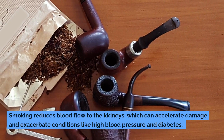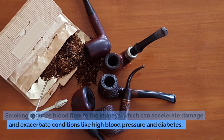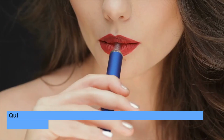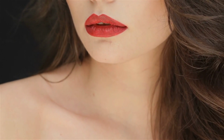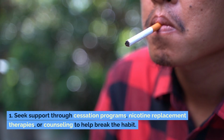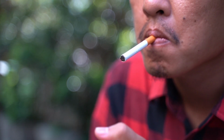Smoking reduces blood flow to the kidneys, which can accelerate damage and exacerbate conditions like high blood pressure and diabetes. Quitting smoking is one of the most impactful changes you can make for kidney health. Seek support through cessation programs, nicotine replacement therapies, or counseling to help break the habit.